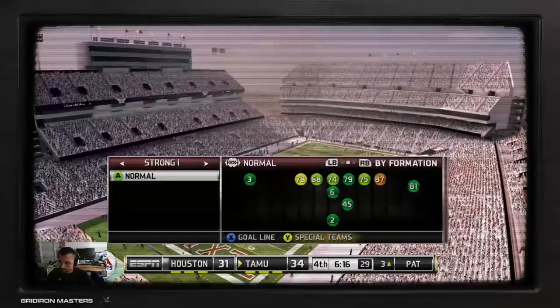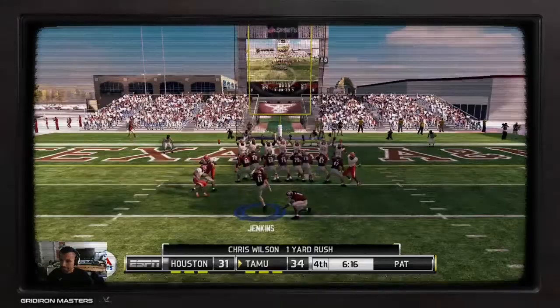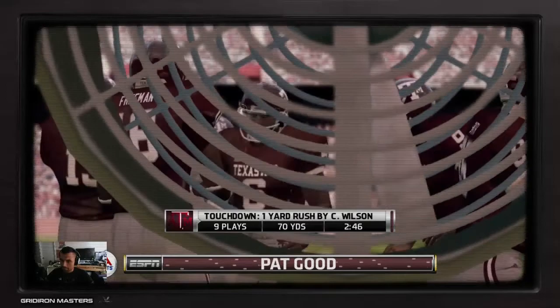Make sure this PAT goes in. PAT. But here's the drive summary to recap what just happened.